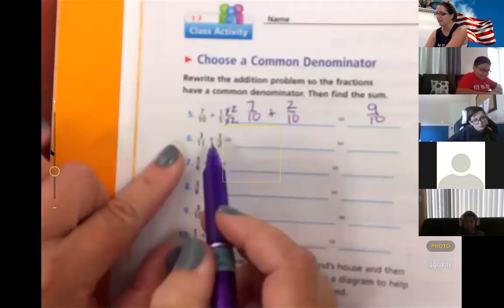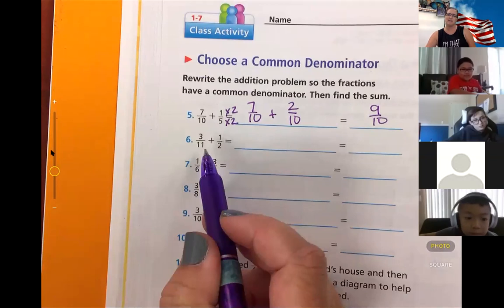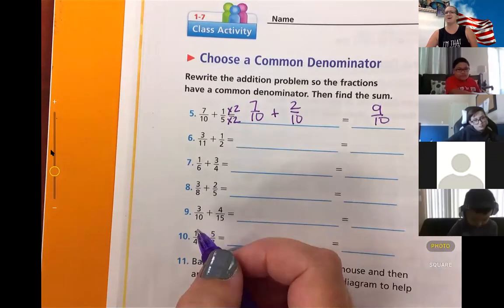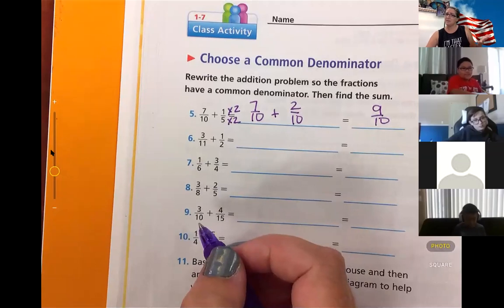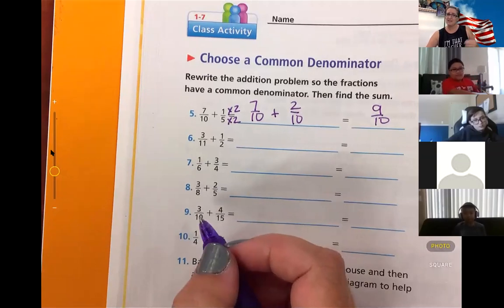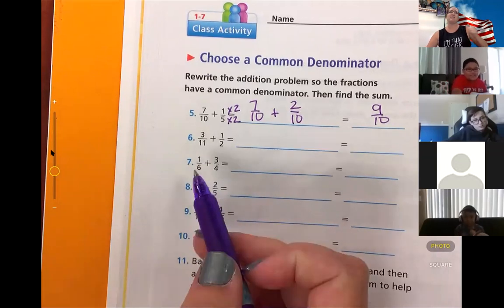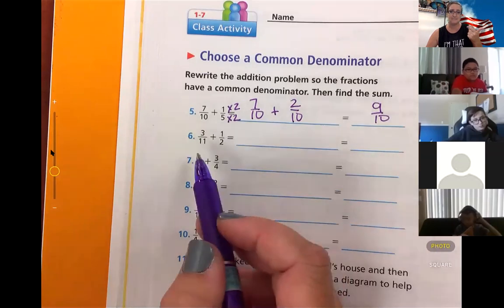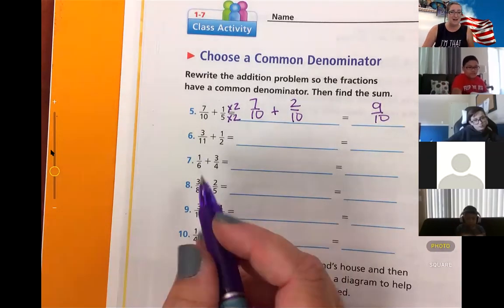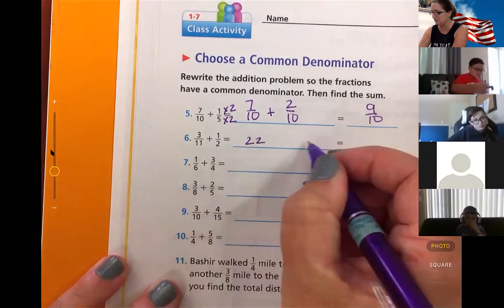Number 6, 3/11 and 1/2. First thing we check, does 2 go into 11? No. Well, shoot. Now I need to find a different common denominator. I know 2 doesn't go into 11, so I'm going to count by 11s. I've got 11. Next is 22. Does 2 go into 22? Yes. That's going to be my common denominator. 22 is going to be my new denominator.